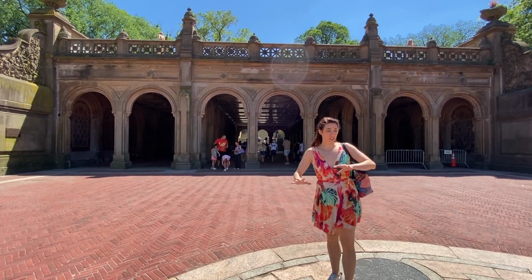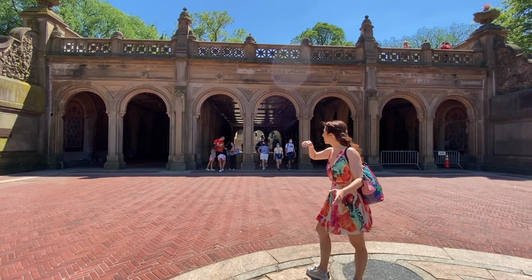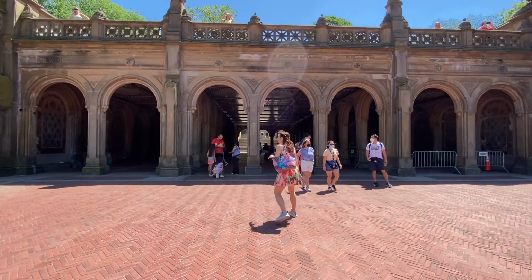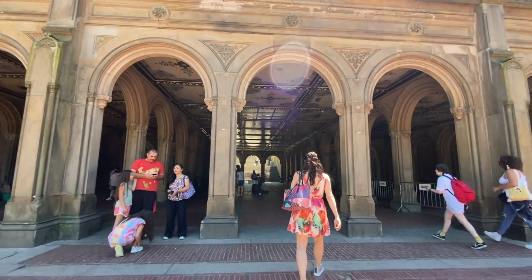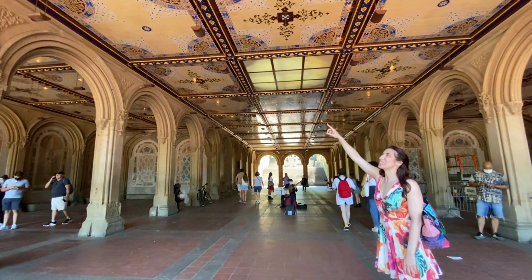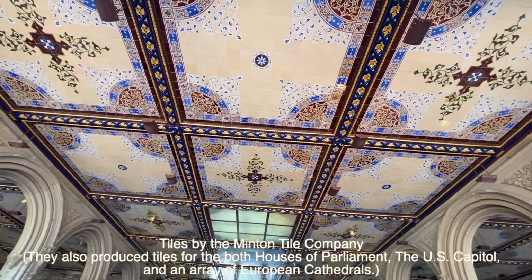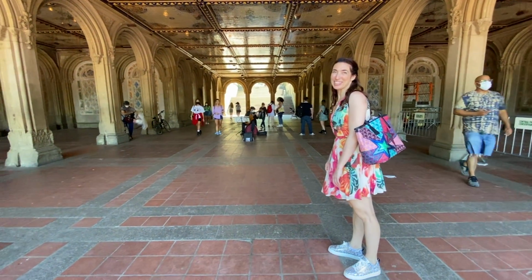This area is fabulous. There's often street performers here, people making giant bubbles. And if we go underneath this overpass, we'll get to see some live musicians today. And if you look up, you'll see these beautiful tiles. I'm just going to enjoy the music for a minute.